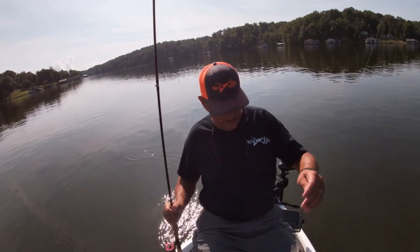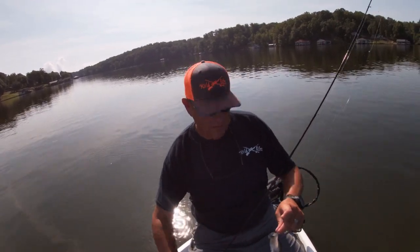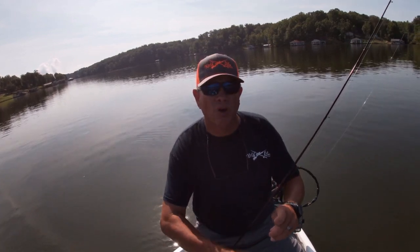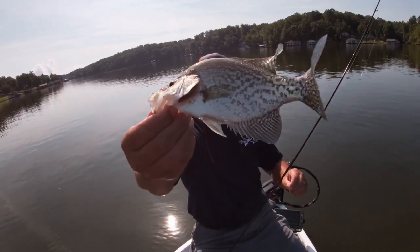There again, about 10 inches. And that crappie bit so easy. Woo-wee. Boom. He bit easy. I just saw the tip of the rod moving. Boom. Good crappie.